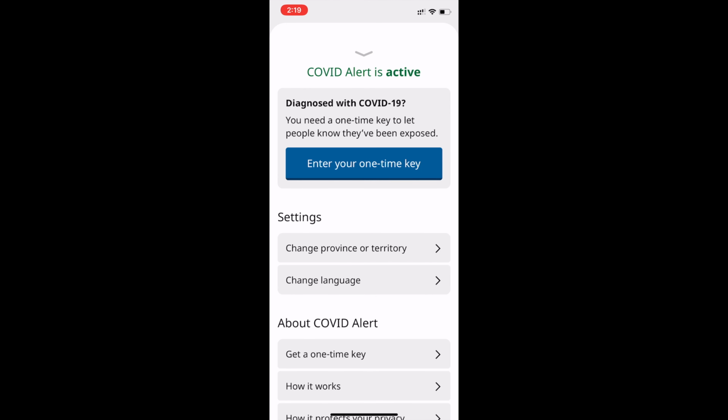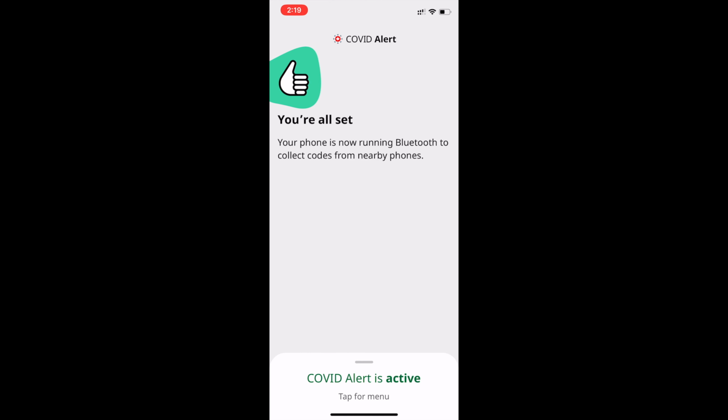province. It's pretty simple layout here, but I think it's a great idea for you to have a peace of mind whether you came into contact with somebody who had COVID-19, and I think it definitely will help limit the spread of COVID-19, especially once we enter into the fall season and everybody will be more indoors.